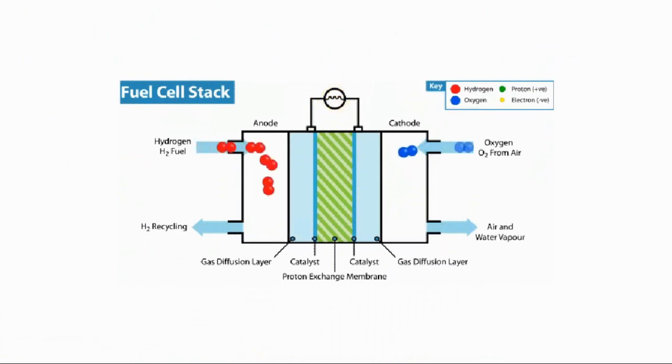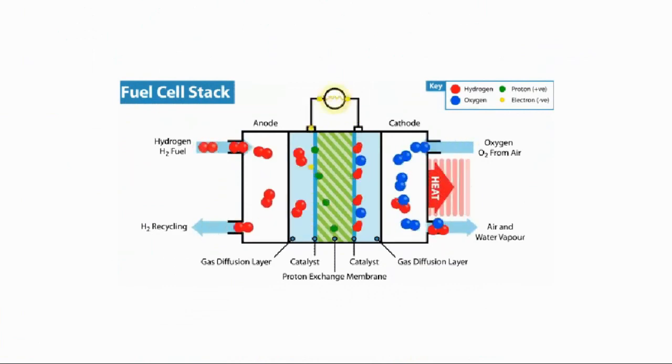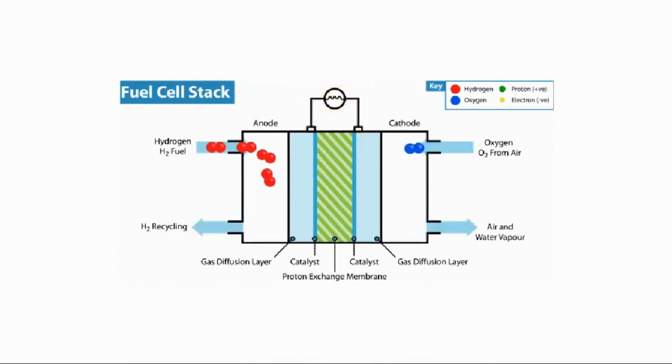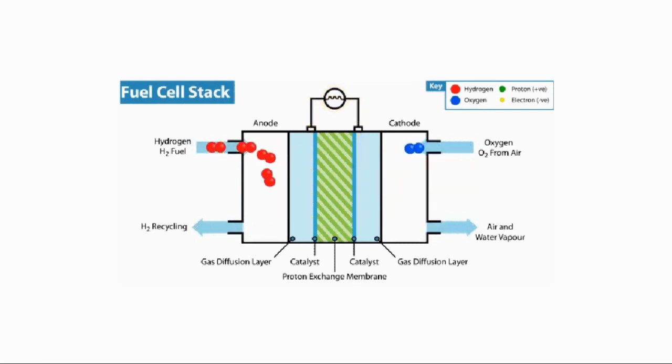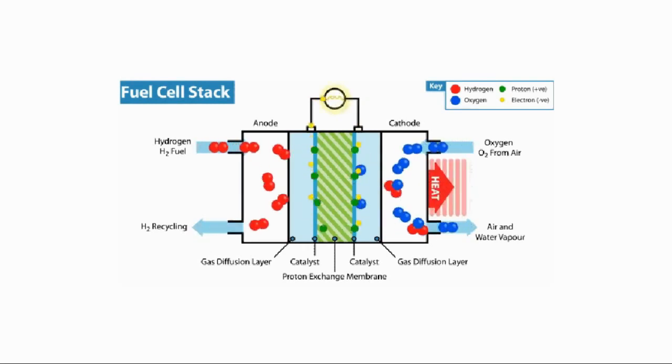The electrolyte plays a key role. It must permit only the appropriate ions to pass between the anode and cathode. If free electrons, or other substances, could travel through the electrolyte, they would disrupt the chemical reaction.